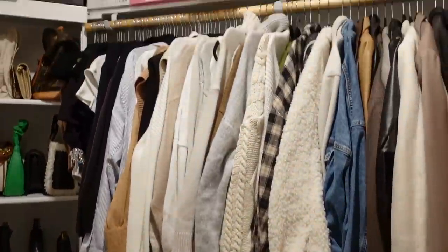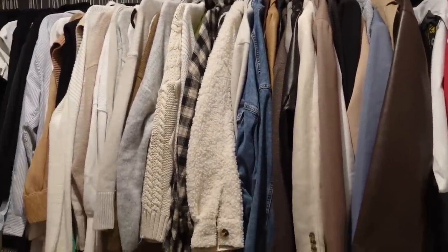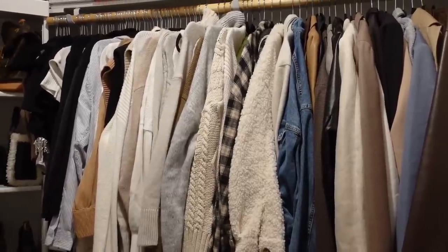Turned out really well, and I'm happy that I can finally start planning fall outfits because before it was just so cluttered and I was overwhelmed in this closet with both the summer and the fall clothes. It was really hard for me to plan out the outfits I wanted to wear for cold weather. But now that everything is laid out very organized, I can finally start planning what outfits I want to wear. And while I did do some fall shopping this year, I didn't really buy that much.